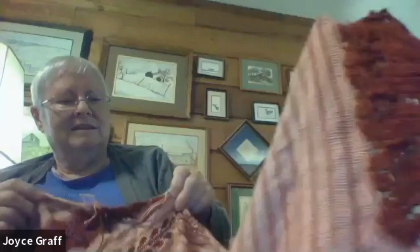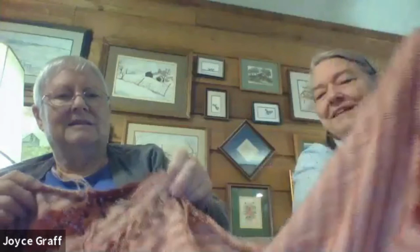It's a shawl. Oh, that's pretty. Very nice. What color is that? It's a rust color. Can you see the pretty rust? Oh, rust. It's pretty, sort of pink too. Nice.